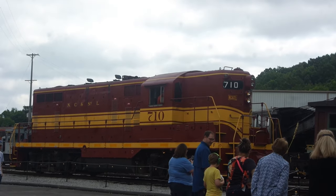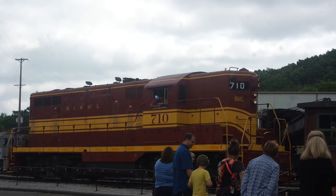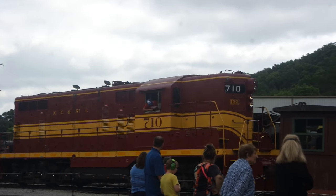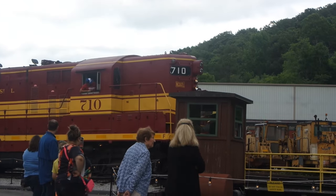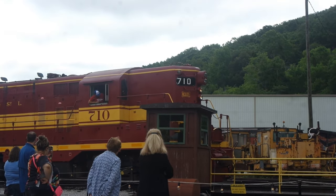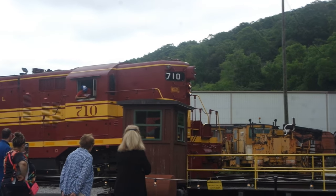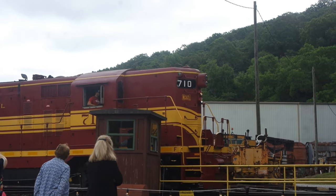Chattanooga and St. Louis Railway number 710, the NC&StL 710 for short. It is the oldest of our operational diesel locomotives, having been built in 1955 by General Motors Electro-Motive Division, or EMD, for the Nashville, Chattanooga and St. Louis, which was a railroad that did run through Chattanooga, hence the name, although it did not go to St. Louis, which is weird how they named it that.